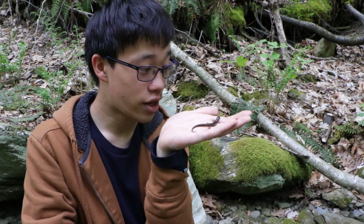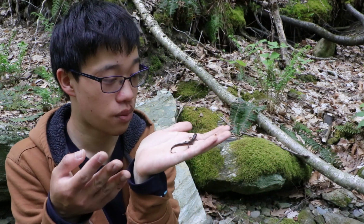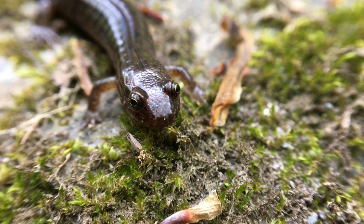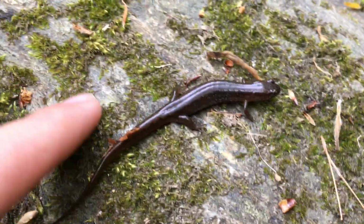And how I could tell it was a dusky is, I'm not really sure the best way, but looking at its head, the two eyes are very prominent, they're poking up, and they're also incredibly fast. I flipped over a rock. At first it didn't move, and then all of a sudden it started dashing all around. So I quickly grabbed it with a bunch of mud in my hand, and thankfully I got this guy.